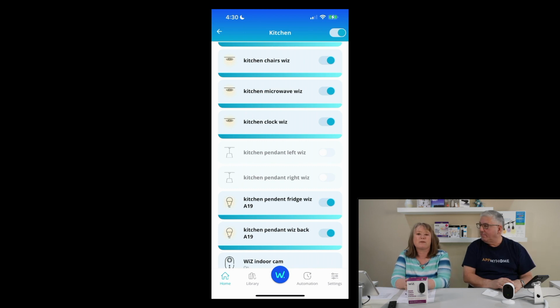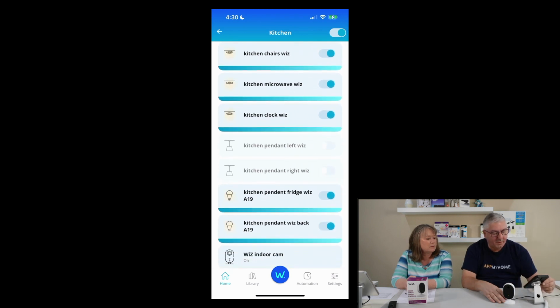So this is great because this is a very common thing people like to do, set up a camera when they're not home and turn on lights. And so you can turn on any of these lights in the WiZ app anytime it detects motion. Yeah, so it's pretty cool.